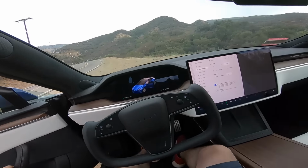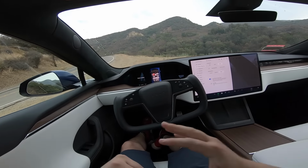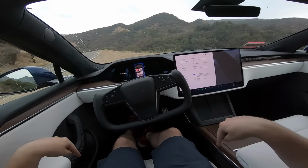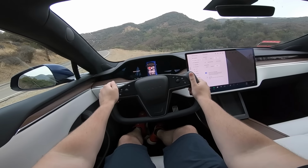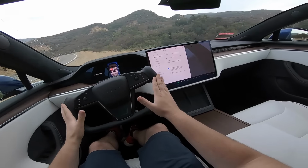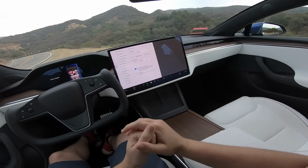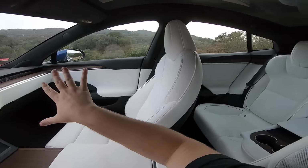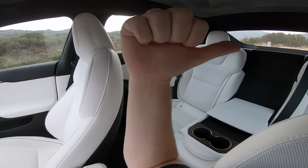Now, the Model S Plaid's interior has been completely redesigned. In fact, the only thing shared with the old Model S interior are the rails for the seats. This is one of the most controversial things in the entire interior, the yoke steering wheel. We'll talk about that in a bit. Massive 17-inch HD display with almost all of the controls on it. Really nice, comfortable seats, as well as some features in the rear as well.